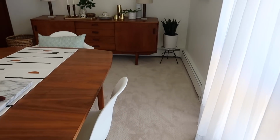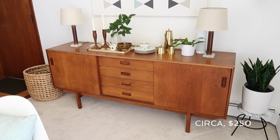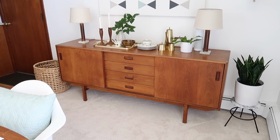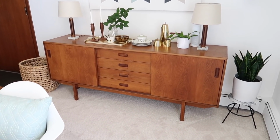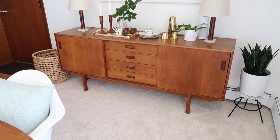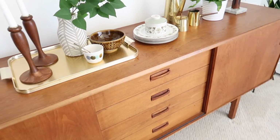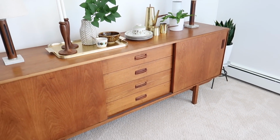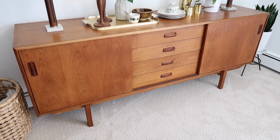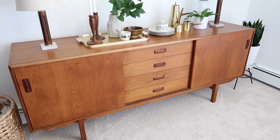Moving past the dining room table, we have this console that we picked up for about $250 from an antique store in Charlottesville called Circa. It was one of those things where I was at the cash register picking up a few other odds and ends and happened to spot this out of the corner of my eye. I could see the numbers $250, but I definitely thought it was going to say $2,500, but when I got closer it said $250, so there was no way that we were leaving the store without it, and it's one of our favorite pieces in the house.